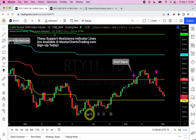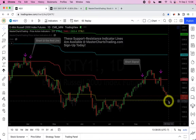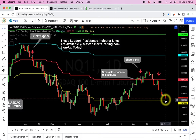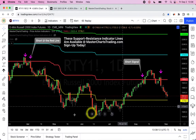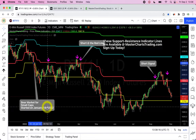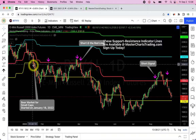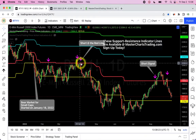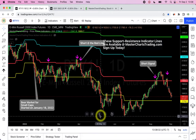Also Russell 2000, not as weak as Nasdaq. If you notice, for Nasdaq we already touched this yellow support resistance line. For Russell we're almost there, we haven't yet touched, but Russell actually entered the bear market even earlier. I already showed this in January of this year, and I had several excellent opportunities to sell short. One here in April was just tremendous. And then again, bear market rally and sell short opportunities.